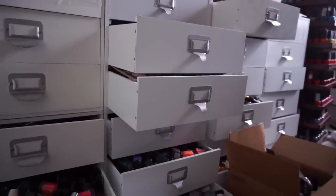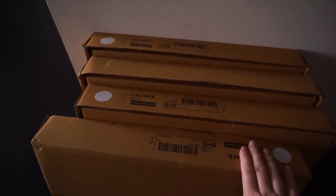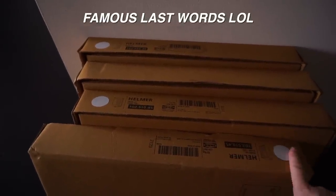So let me show you guys the Helmers. So here are the Helmers. Like I said, I did get four of them. They have six drawers each. So I've heard they're not too difficult to build. Actually, funny enough, one of my patrons just posted in our Facebook group that she got a Helmer and she put it together and she didn't have too much trouble. So I'm hoping I can do these by myself.